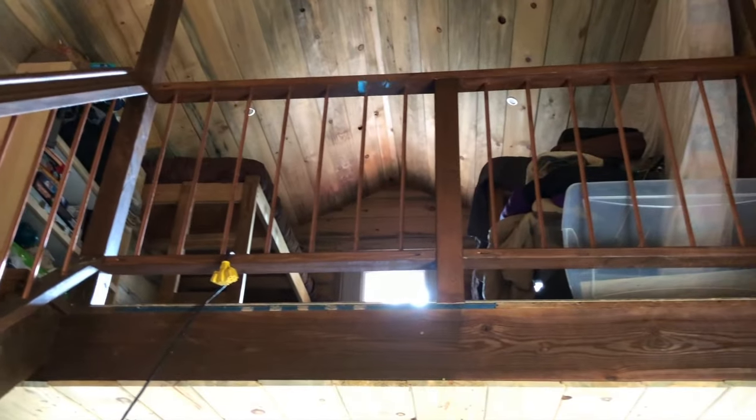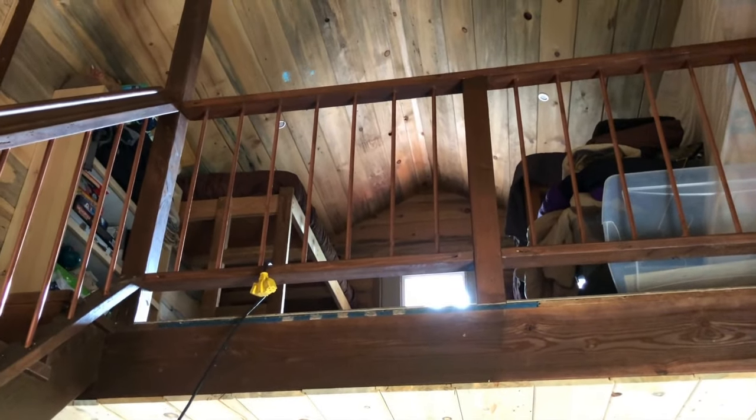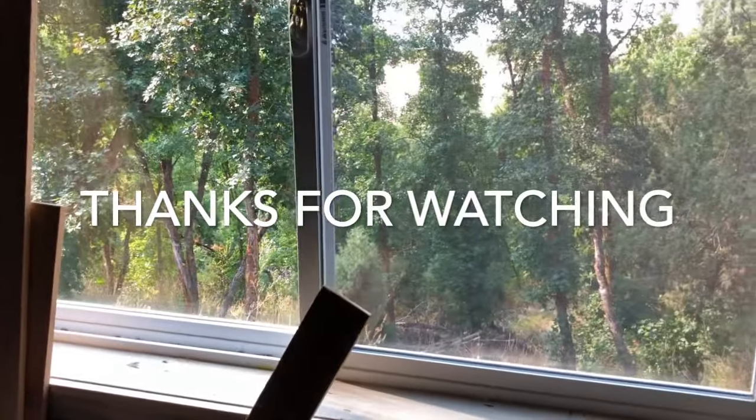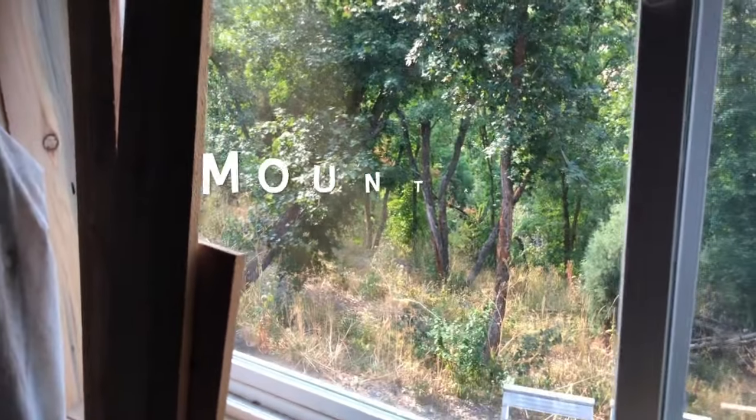And of course we did our copper spindles. And there's our bunk room. It's a mess up there. I'm hoping to get some better bedding to make it look uniform and attractive. But we love this place. This is probably a joy. We come here and it's quiet and the sunset's beautiful. Everything.